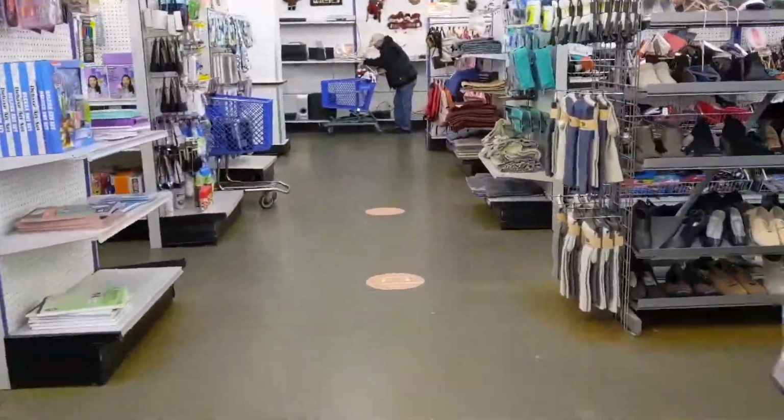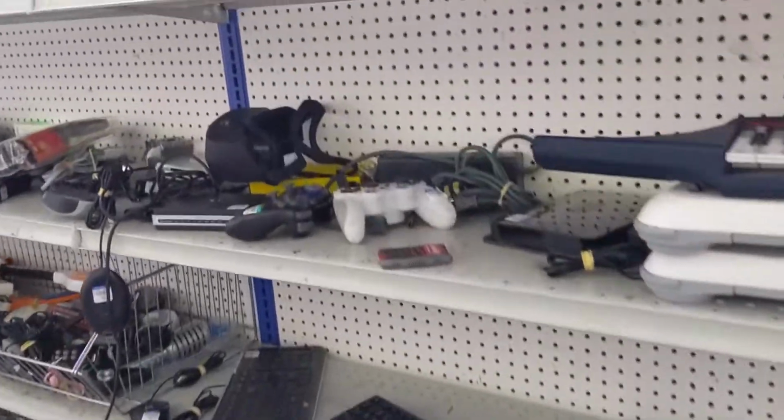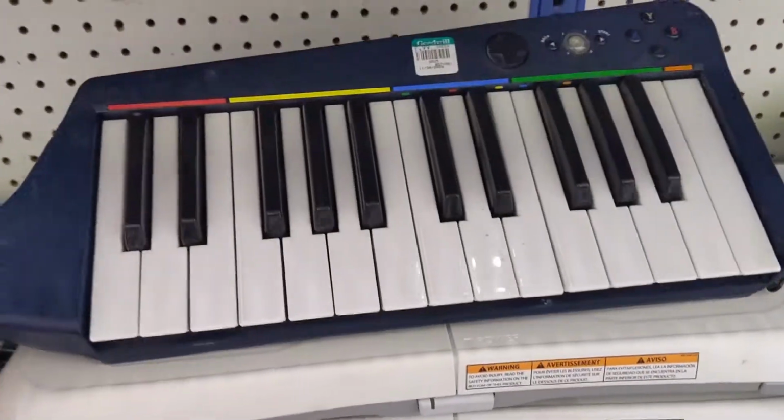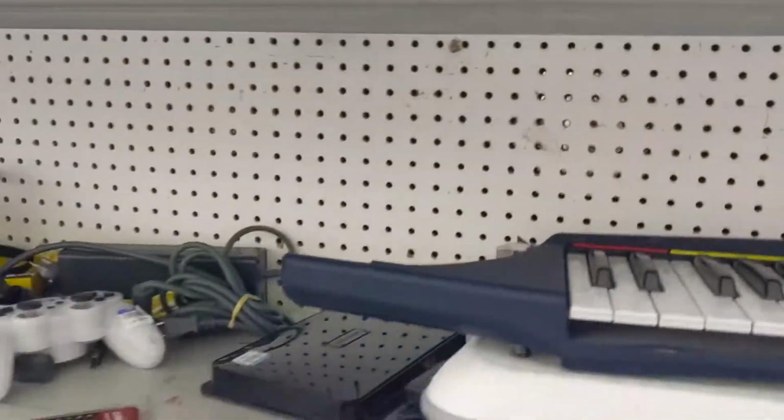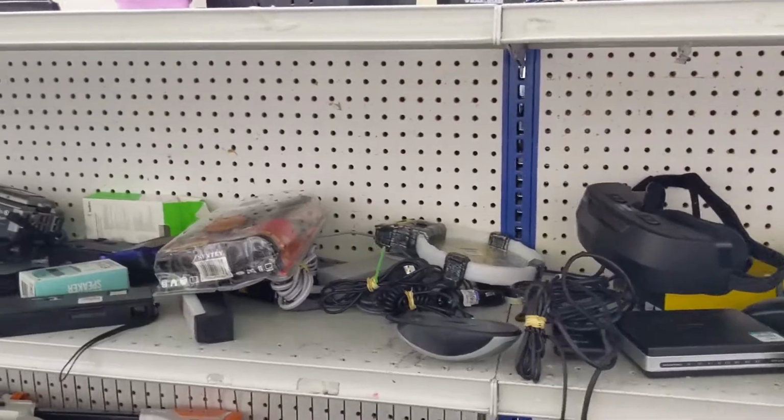And just for shits and giggles, I'm gonna go check out the electronics, because why not? And the first thing that I see is a sad stack of Wii Fits, and on top is a keytar from Rock Band. Okay, I need to leave and go refuel.